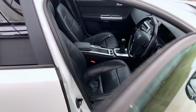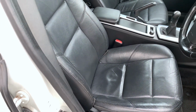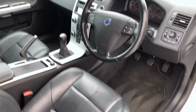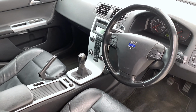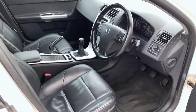Inside, you've got possibly the comfiest leather seats you're going to find. AM/FM radio, CD player, aux input, memory seats in the front as well, electrically adjustable, power fold mirrors. It's a 6-speed manual, 2-litre diesel. And you can see it's all in very, very good condition in there.